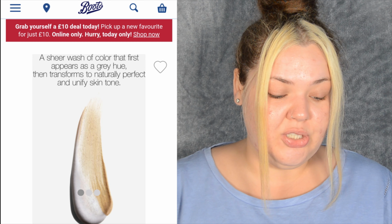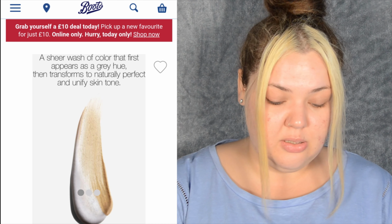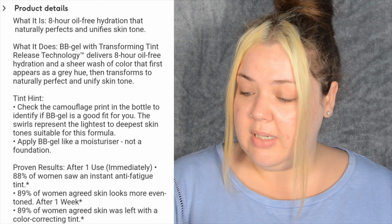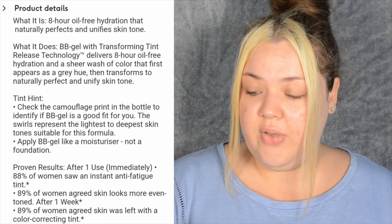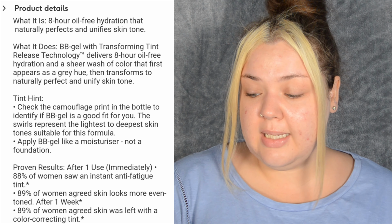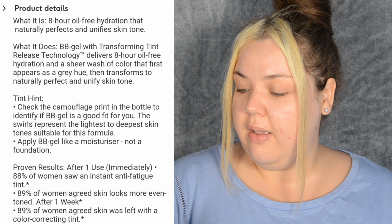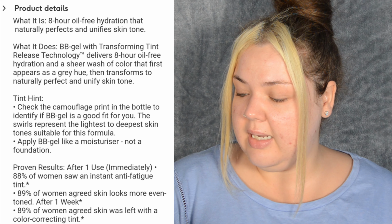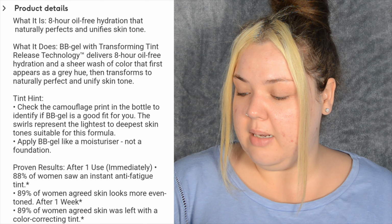It is described as a sheer wash of colour that first appears as a grey hue, then transforms to a naturally perfect and unifying skin tone. BB gel with transforming tint release technology delivers 8-hour oil-free hydration and a sheer wash of colour. Tint hint: check the camouflage prints in the bottle to identify if the BB gel is a good fit for you. The swirls represent the lightest to deepest skin tone suitable for this formula. Apply BB gel like a moisturizer, not a foundation. I honestly don't think this will be a product for me.